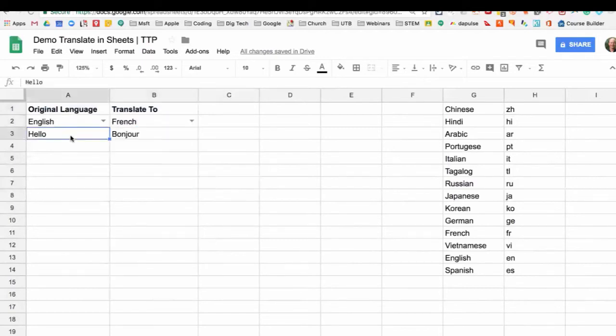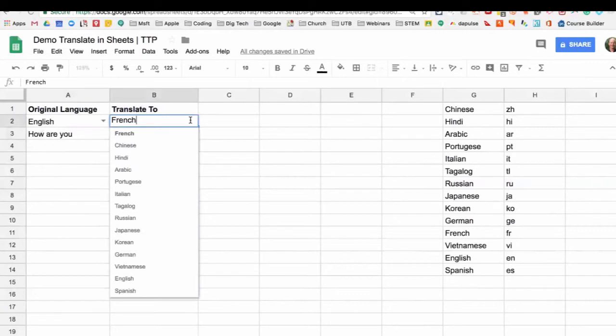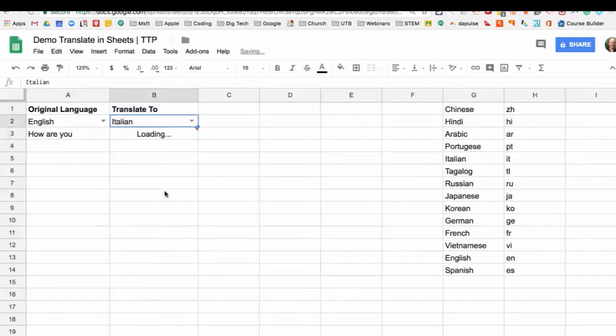So if I type in, say, how are you here, I'll put it in English because I don't know any other language. I want to translate it to, say, Italian. I just pull that drop down and it changes it to Italian for me. And the way I do it is by using this cool little code here. Now that's going to be a bit upsetting for you, but just trust me, it looks really cool.